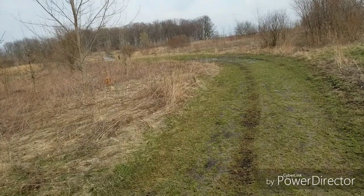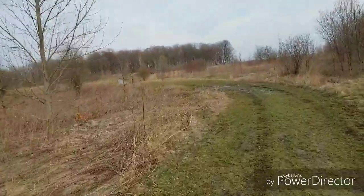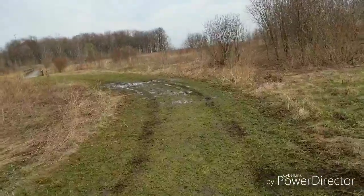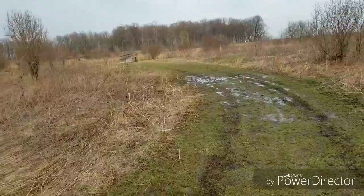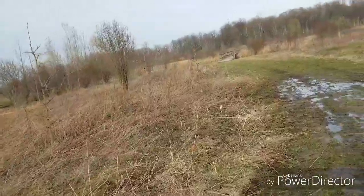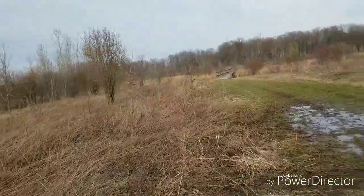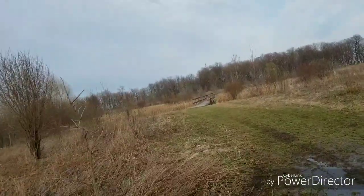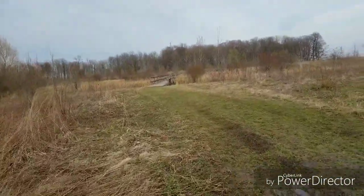Oh, I'm going to bring this back around so you can see it. So there's some bridges over here to get us through some of this swamp. As you can see, the steps. This is my second pair of muddy shoes in 2 days. I'm going to run out of shoes before I run out of work days. It won't be the first time I've worn muddy shoes to work.